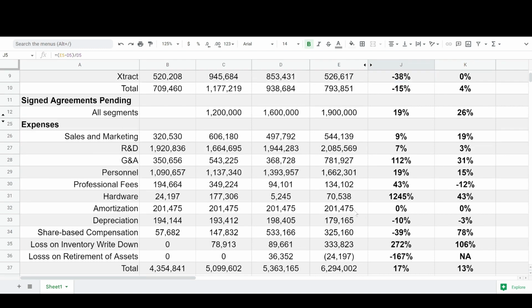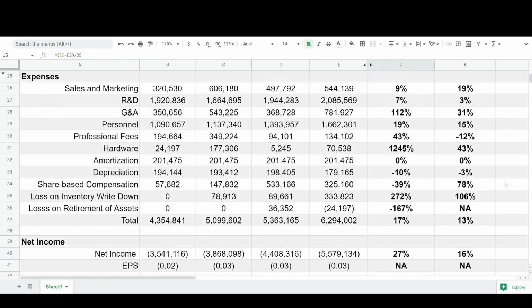As far as the expenses go, obviously, understandably, as the business is growing, the expenses are going to grow, especially in this stage of the company, where they're really pushing into commercialization, into marketing and sales, things like that. You are going to see a decent uptick in expenses here. You can see overall total expenses, we're looking at about a 17% quarter over quarter increase and a quarterly growth rate that we're looking at right now of around 13%.